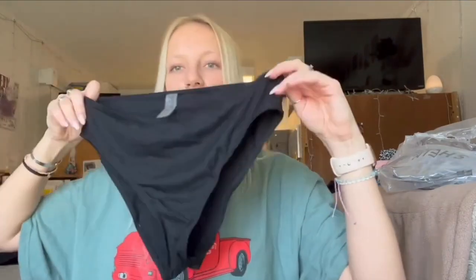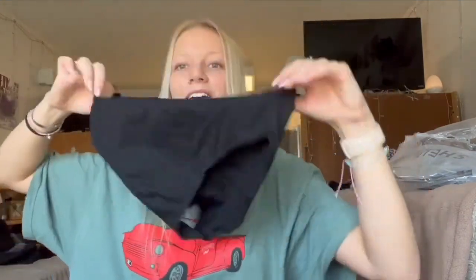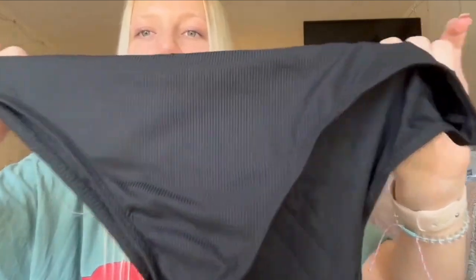Ooh, and these are the bottoms. I actually like these. I feel like these cover up more than the other ones did. These are so comfy and thin. It's a little bit ripped. I like this one. It's a cute little number.